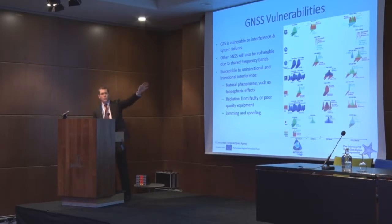And then in each column, we've got the frequencies which they'll be using, the signals that they'll be sending out, which frequencies they'll be on. And you can see that actually they line up quite nicely in columns. That's a deliberate ploy. There's a lot of benefit to be gained by a receiver being able to use all the different satellites that are out there. It does very much for the availability and the way you can use the different constellations.